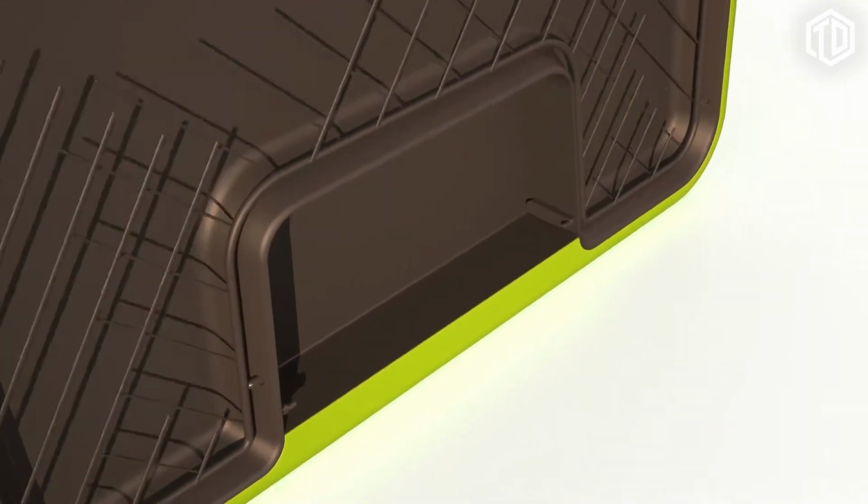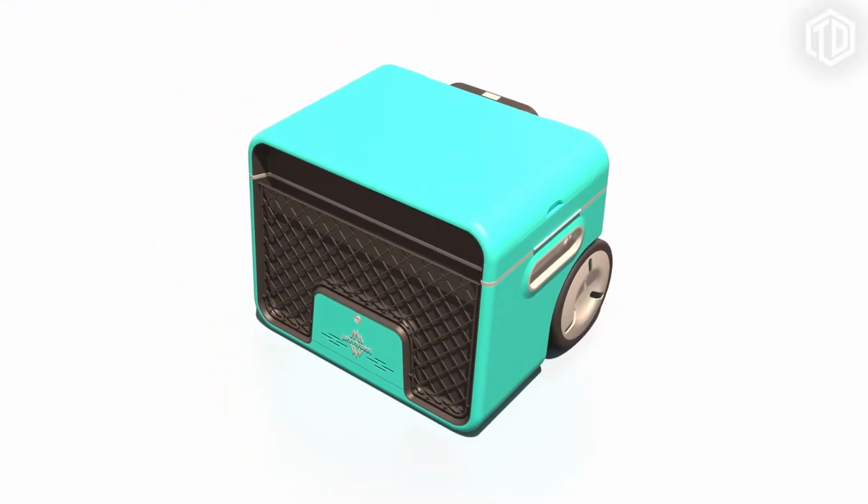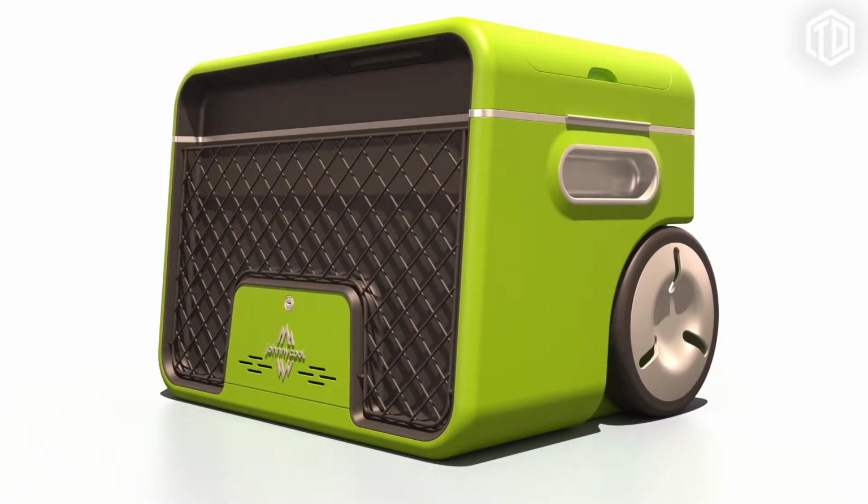Johnny comes in a wide range of stylish colors. Made in Germany, outstanding quality and built to last a lifetime. That's why we offer a special lifetime guarantee to all supporters.